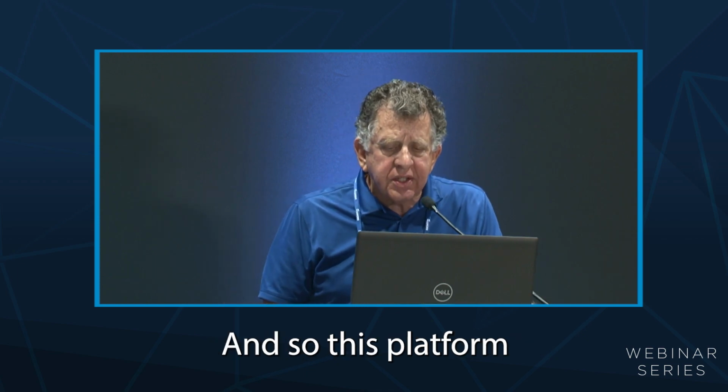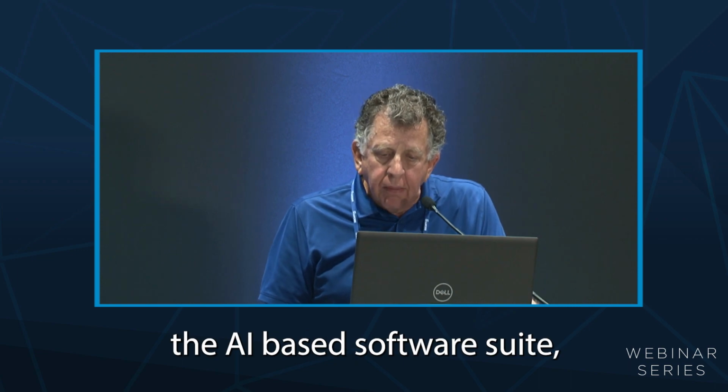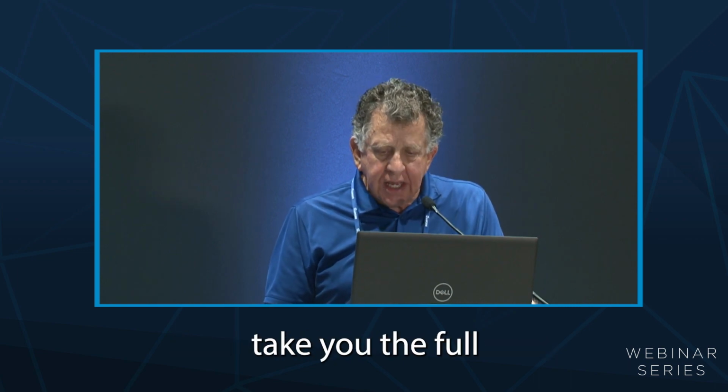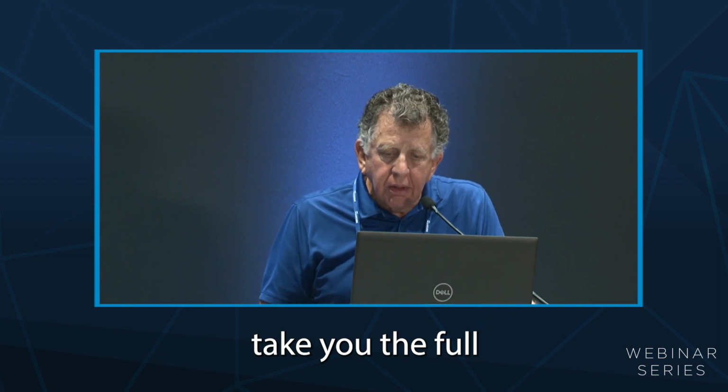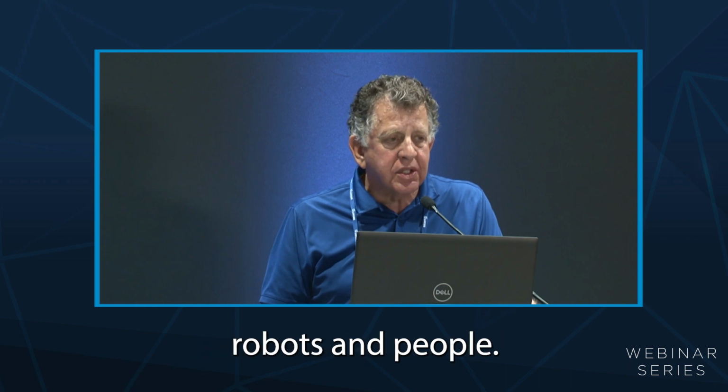And so this platform that we've been talking about, the AI-based software suite, is perfect to be able to take you the full distance to give an optimized, automated process with robots and people.